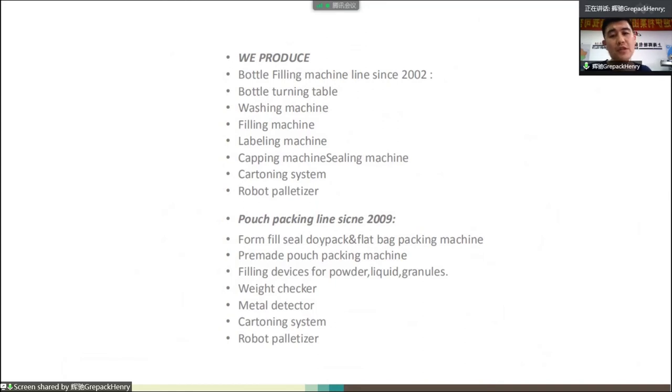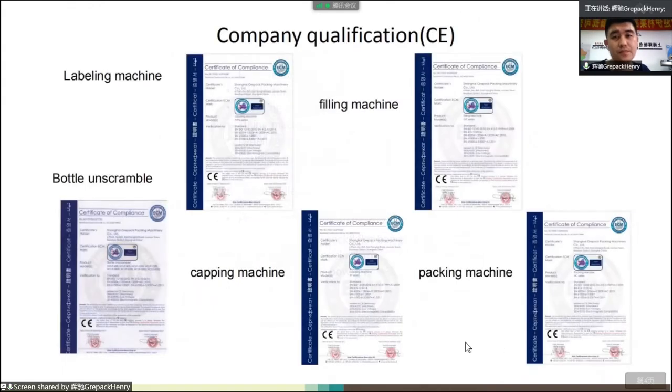Then we also have the pouch packing line system since 2009. We can do the forming type machines, from the form, fill, seal, the doypack, and the flat bag packing machine. After the packing part, we can also do solutions such as a weight checker, metal detector, and even the final cartoning system and robotic palletizer. This is all the service we can provide for you.